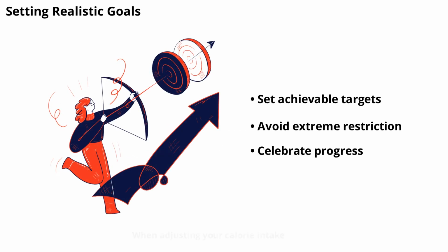When adjusting your calorie intake, it's important to set realistic and achievable goals. Rapid weight loss or extreme calorie restriction can be harmful to your health. Aim for gradual changes that you can maintain over time and celebrate your progress along the way.